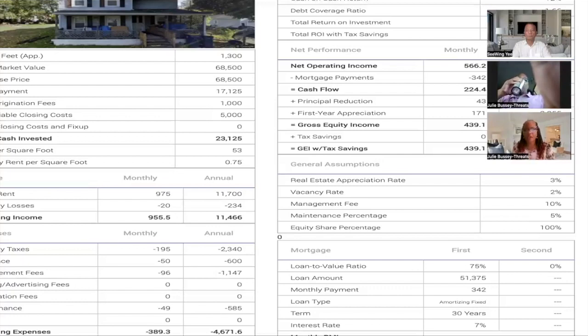The third line, which is on the right side as I'm looking at it, says cash flow of $224.40.